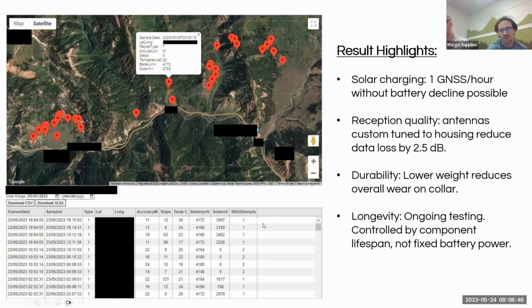And if you look here on this last column, it says SBD attempts. And so a bunch of 1s, 2s. That's the amount of tries our collar took to send the data out through the Iridium network. And largely what we've seen on these antennas is really fantastic numbers. On one elk in northern Alberta, I think our average attempt was 1.4 times. So we're pretty much getting data out almost immediately.